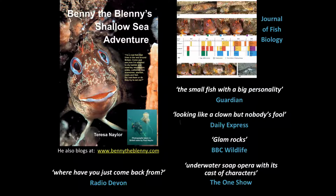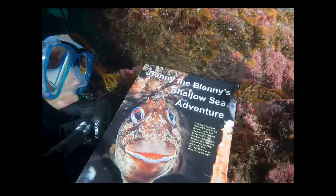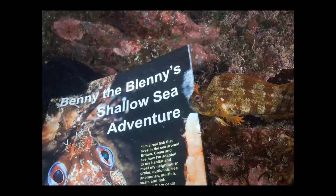And something we've done as well is Teresa has written this book for children called Benny the Blenny's Adventure, which is about reef life through a fish's eyes. And why I'm showing that is because one of Teresa's more eccentric marketing ideas when the book was first published was to take it down and show the real fish. And here is the real fish. Here's Benny coming out to look at his book. Now, rather soggy, there he is, having a good read. And that's not Photoshop. That really is Benny the Blenny coming out to look at a book because he's so curious.